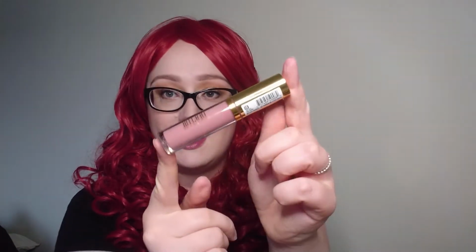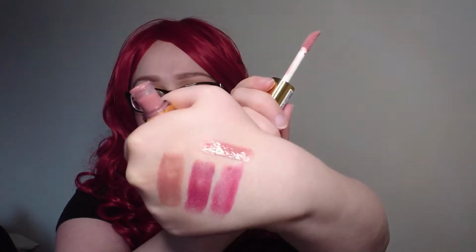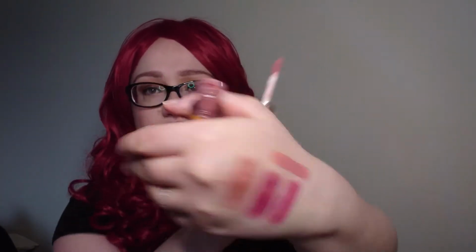And I think this is the last drugstore product, a Milani Keep It Full lip gloss in the shade Soft Rose. I might have gotten another color if I would have been able to swatch this one, because I feel like it's a little bit too brown on me. But I like to mix it with these lipsticks, so it's all good. However, I would probably have chosen another shade if I was able to swatch them.